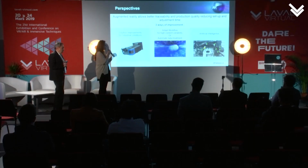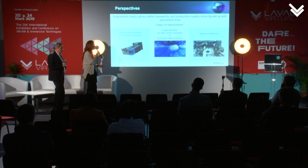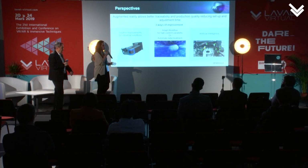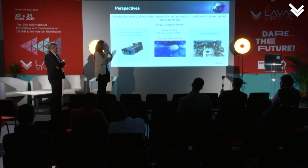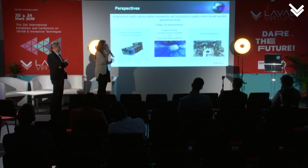The second one is to adapt the workflow, because when we want to work on a lot of different projects, we have a lot of information to adapt and to create different simulations, but that can be really long. So a solution can be to adapt the workflow to make that easier and faster, or maybe to automate data treatment to make it completely automatic. The next one is, for example, artificial intelligence. We can use artificial intelligence to, for example, facilitate the conformity check in an industrial solution.